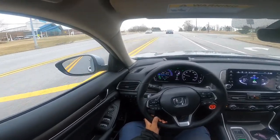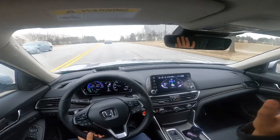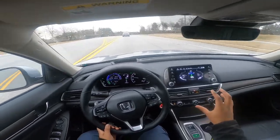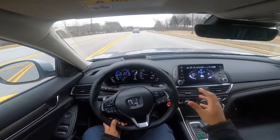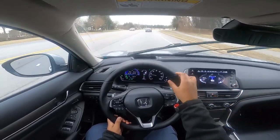But this generation has aged pretty well. And you've got a moonroof up here. I would like to see a panoramic roof, a heated steering wheel, and a 360 camera. Those are a couple of things I think they can add in the next generation to make the Accord a little bit better.